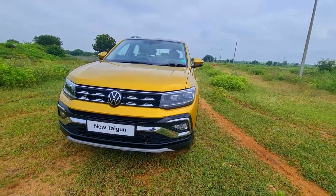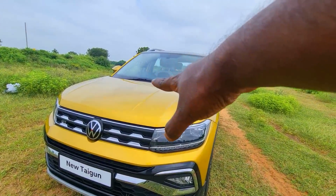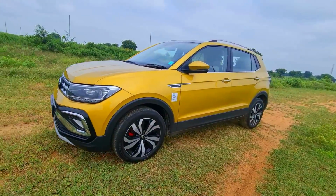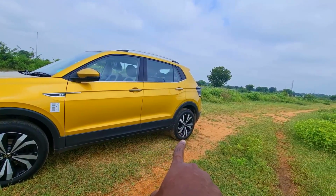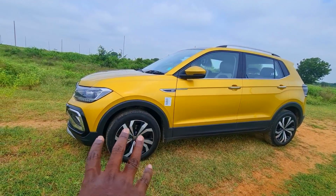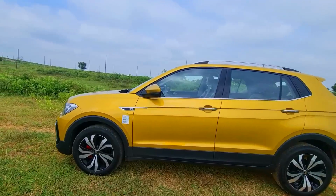And again, the front bumper is very neatly integrated, and you have the powerful bonnet lines right over there to underscore the powerful character lurking underneath. Then 17-inch wheels, and disc brake only on the front wheel, no disc brake on the rear wheel. Really wish they had offered disc brakes all around, but anyway, you get massive 17-inch alloys, so that really adds on to the muscle factor.